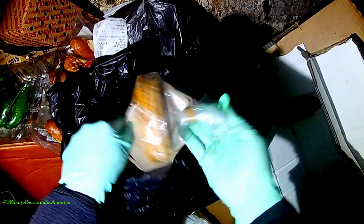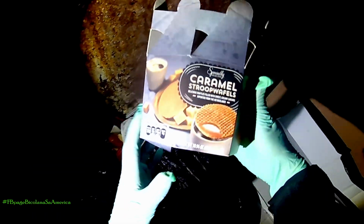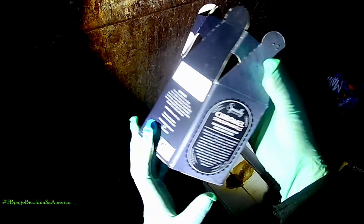Oh, this is open. See, it's still sealed up. But wait, let's see the expiration. Put it back in the box. July 6th. Yeah. What do you think? You can put it in the box. Is it presentable though? I mean, the box. It seems presentable. They're okay. Just open.